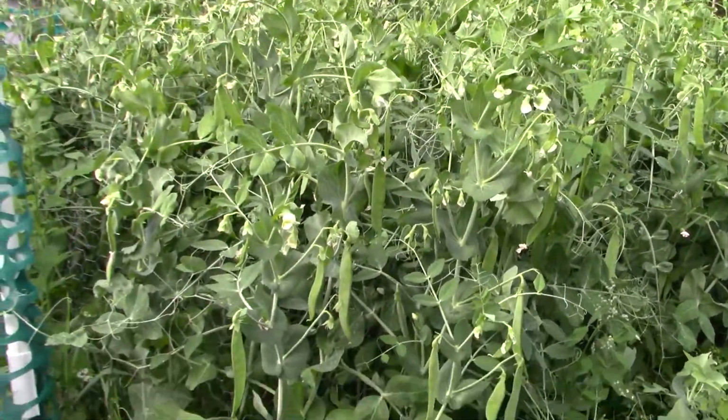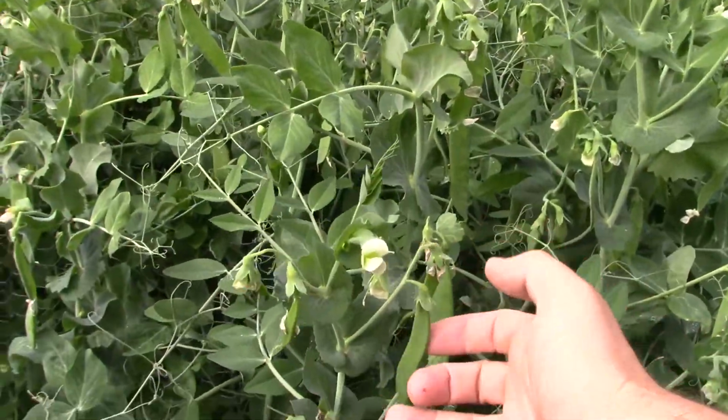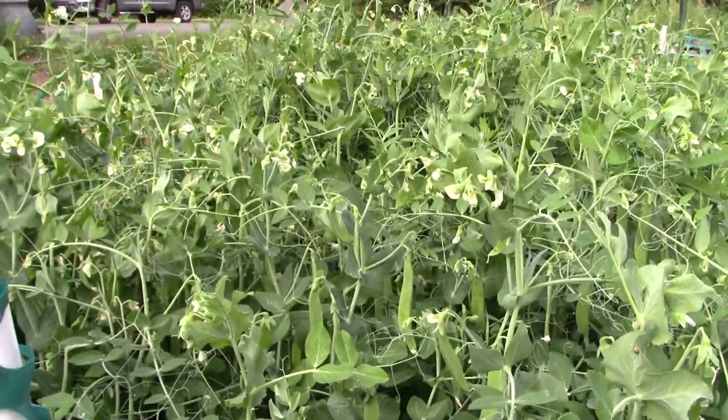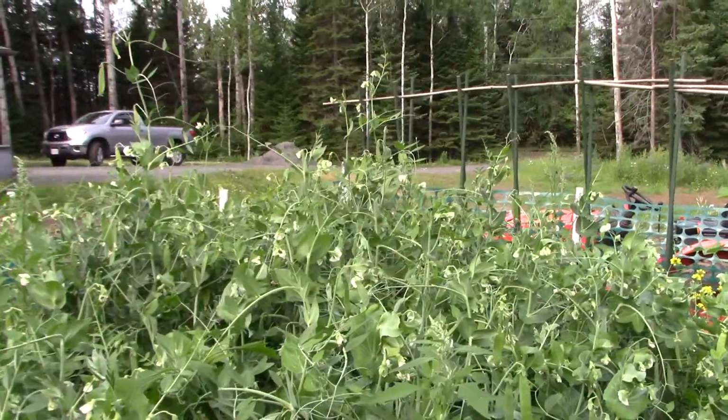The regular peas, pods are forming, just waiting for the actual peas to start. Maybe another couple weeks we'll do a big harvest of the regular peas.